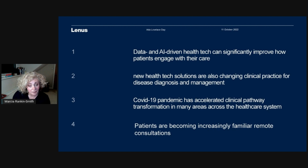The COVID-19 pandemic has accelerated clinical pathway transformation in many areas across the healthcare system, and we've seen patients become increasingly familiar and comfortable to a large extent with the idea of remote consultations and the use of advancing technologies in everyday care.